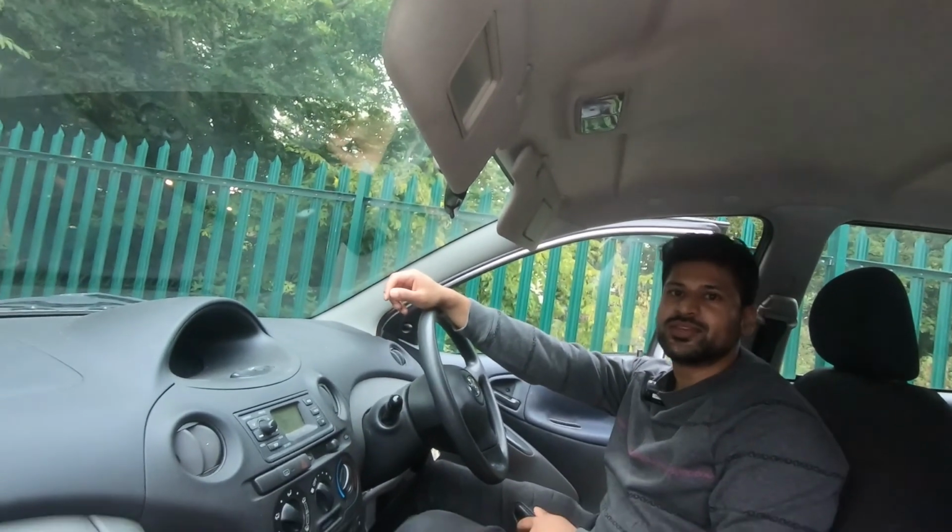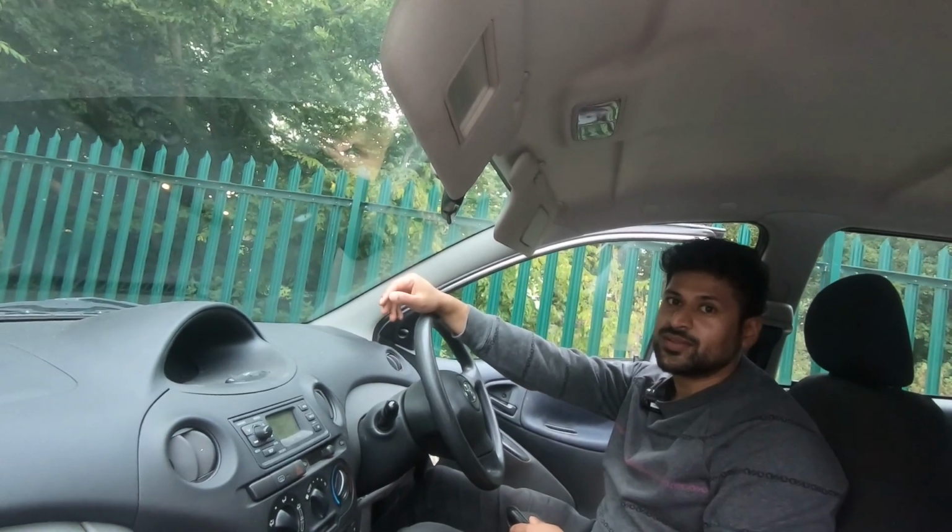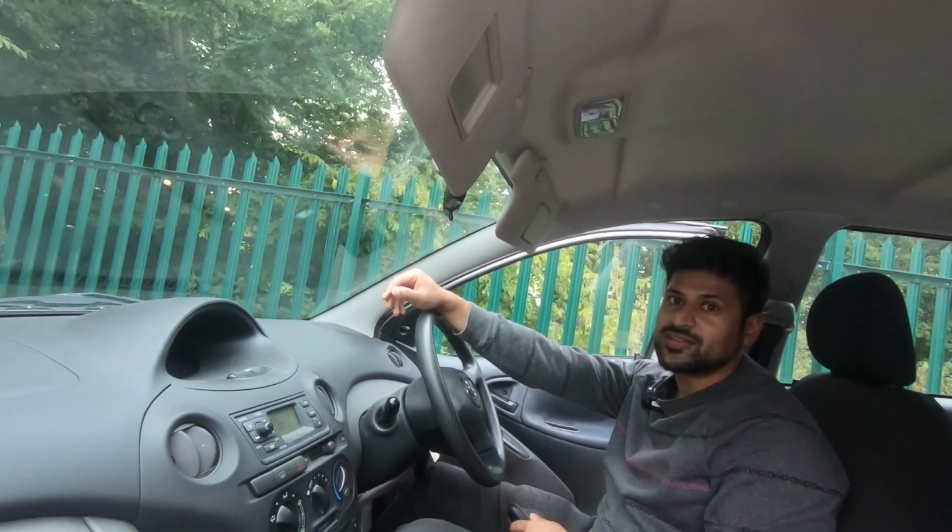So, Ravi, give us the conclusion to this comparison. The conclusion was, we all knew the Boxster was going to beat the Yaris. But in my opinion, I don't think there was as much of a big difference as I thought there would be. We'll let the cameras decide.